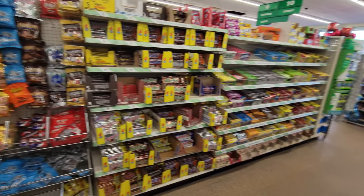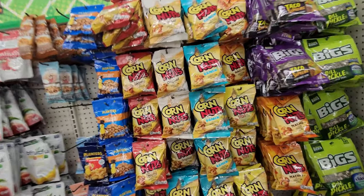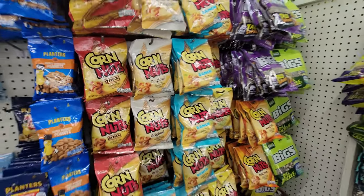Yeah, they got a whole aisle of candy here you could fill your treasure chest with. And I know I'm being a very bad influence right now. It doesn't have to be candy. It could be healthy stuff like corn nuts. I actually don't know how healthy corn nuts are, but I'm just saying.